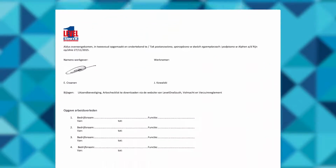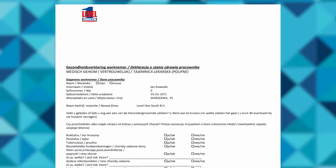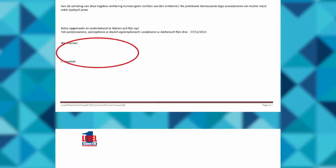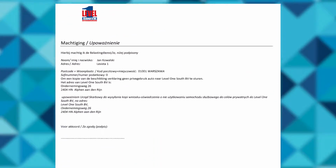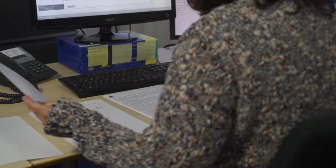Once you have checked that all of your personal details and the employment agreements are in order, you will need to sign every page in the designated place. If the employee requests, we can also mail a copy of the employment contract to your email address.